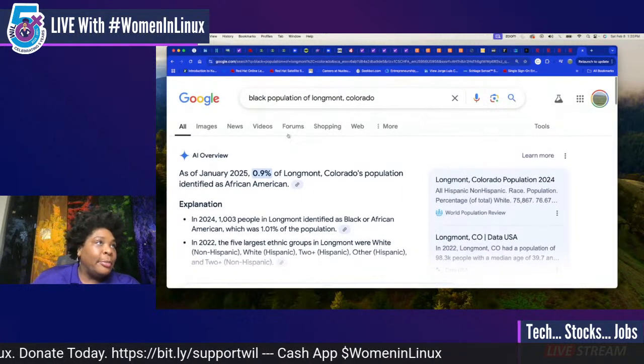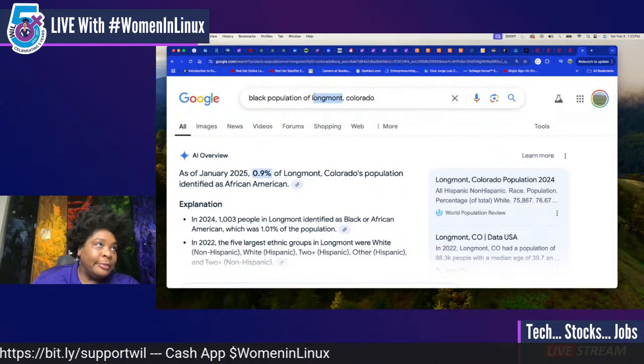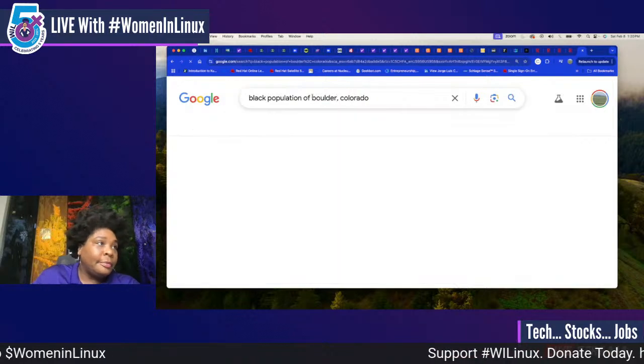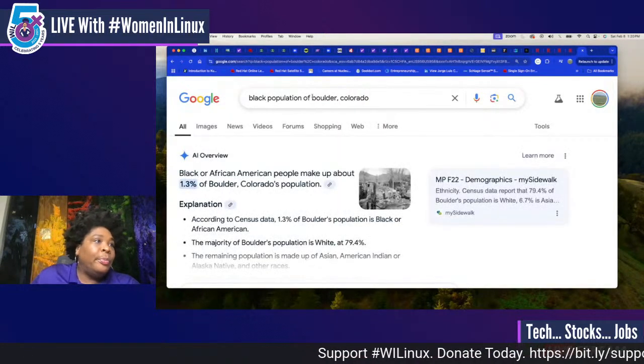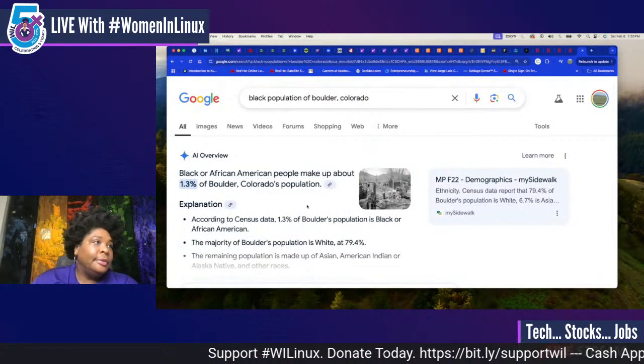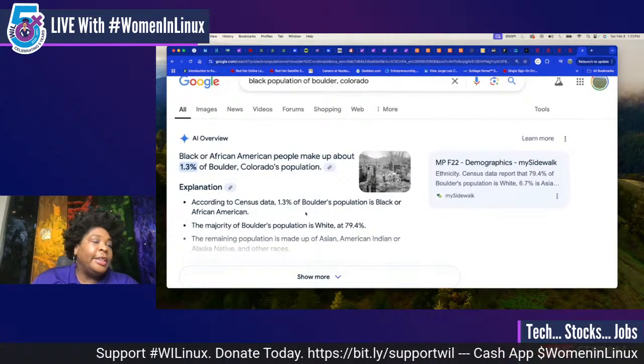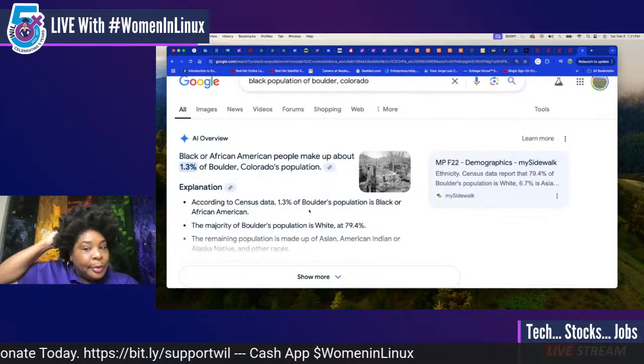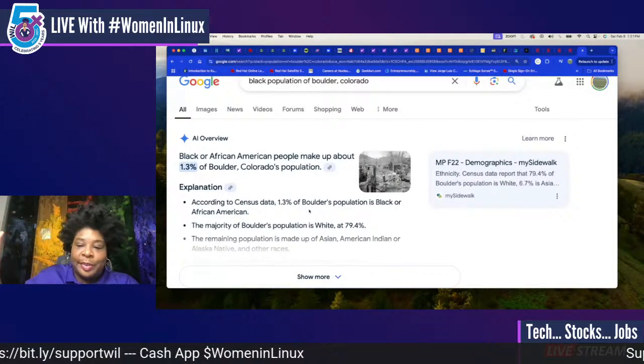Right. So let's go look at Boulder. They're not that far apart. 1.3. The Census Bureau says 1.3% of black people live in Boulder. So you put them together, you got 2%.